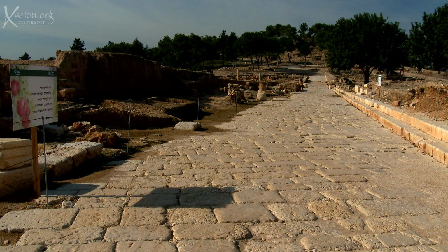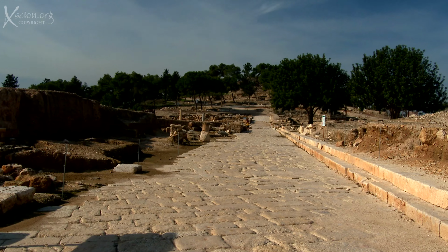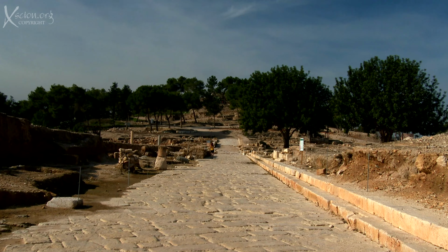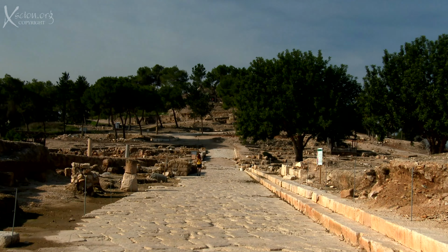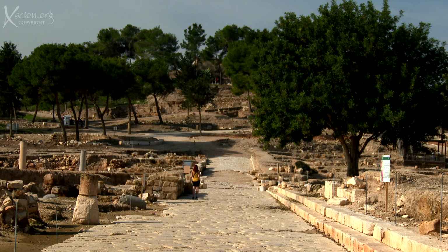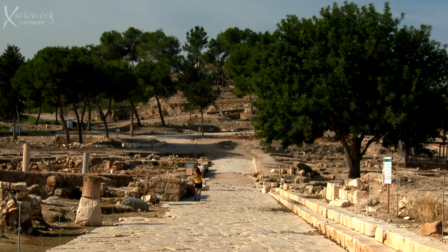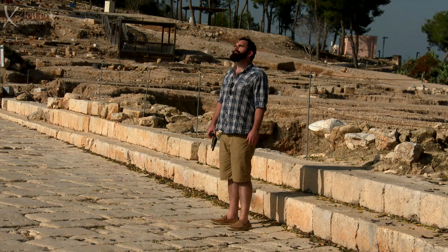It's been proposed that Jesus, while working as a carpenter and mason in Nazareth, may have traveled to Sepphoris with Joseph and his brothers to work here when it was being built, though Nazareth is only 6 miles from here.